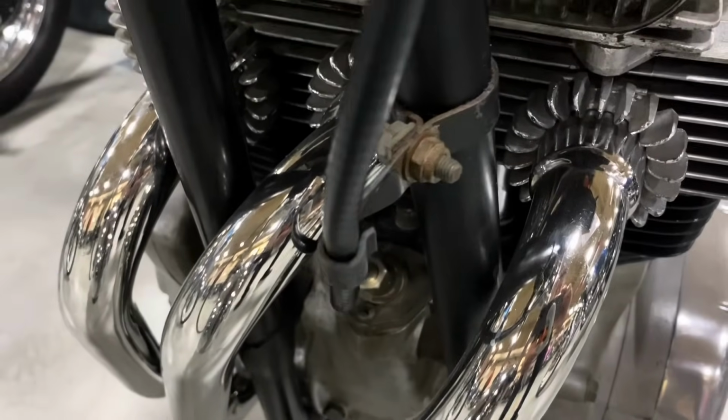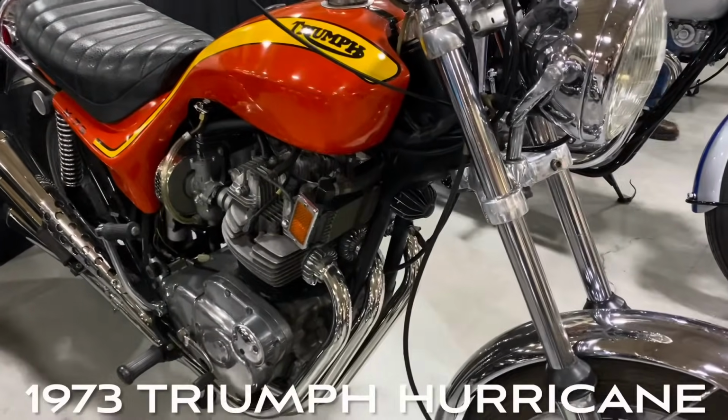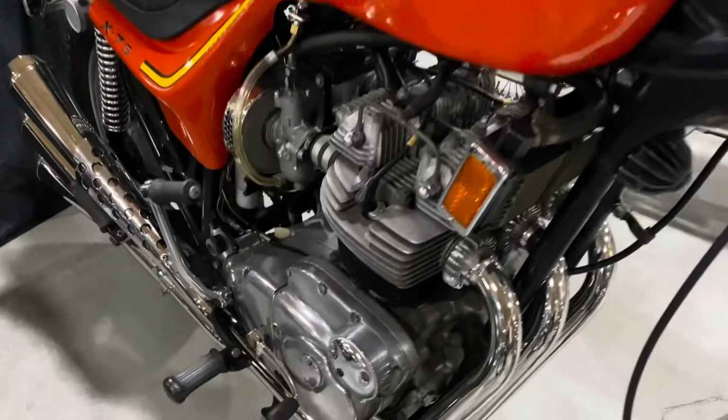And that brings us to pick number 2. I talk so much about the Kawasaki triple, the 2-stroke triple. I love it. But did you know, guys, a 4-stroke triple? We're taking a look at a 1973 Triumph TRX 75 Hurricane.